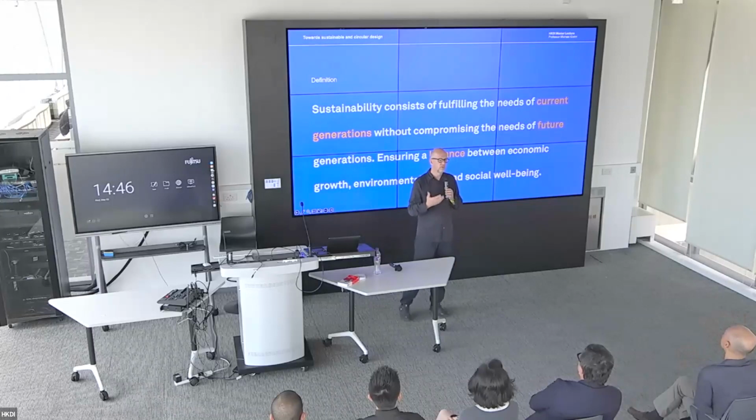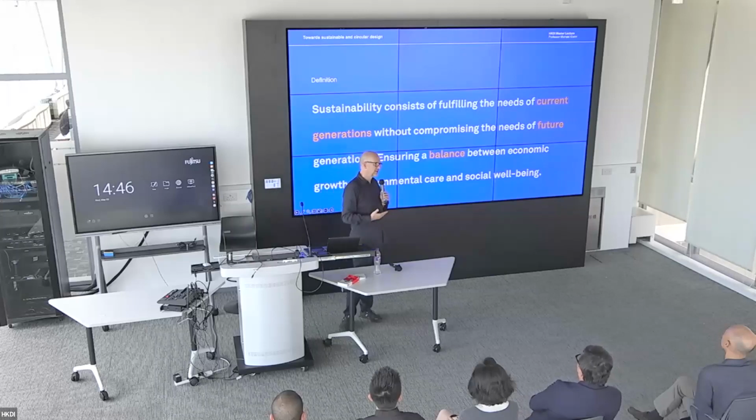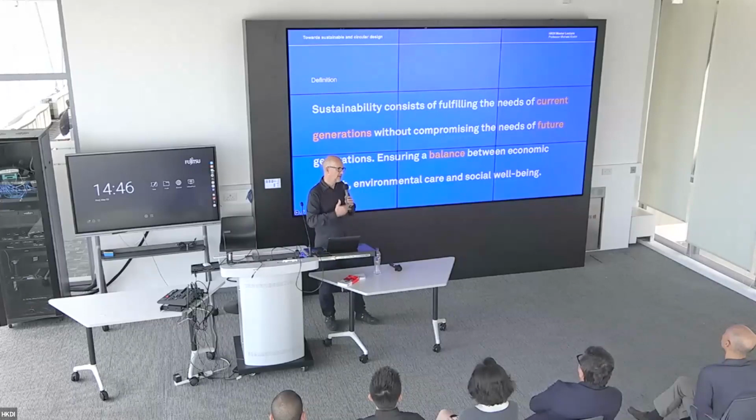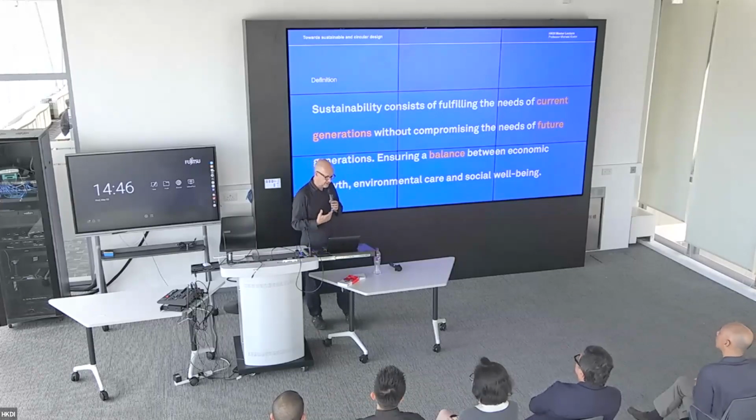Sustainability is not only ecology. Even in our institution, a lot of students understand sustainability as the same as ecology, green, but that's not the case. Social well-being is also part of sustainability. Even economic growth is part of sustainability. So how can our economy grow by being sustainable? And that's not the full definition. There is even more, but mainly this is where it comes from.